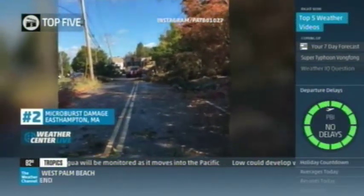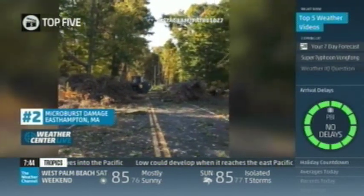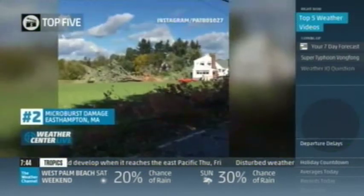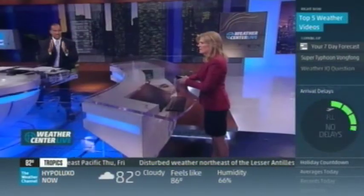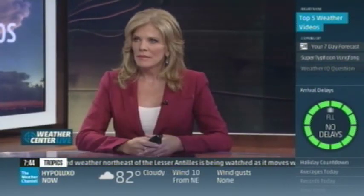And when they go out there and survey this, in terms of if it's a tornado, you usually see more of a crosshatch or herringbone type pattern of the damage. But all these trees blown down in the same direction, that's a sign that it was not a tornado. That was a microburst of straight line winds.